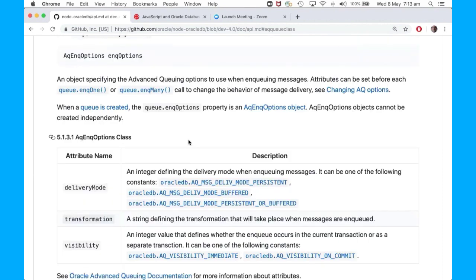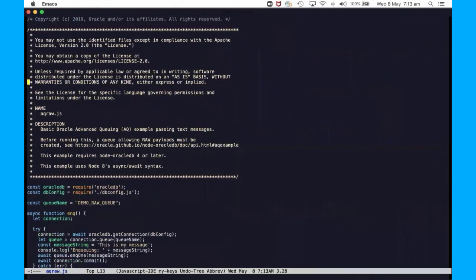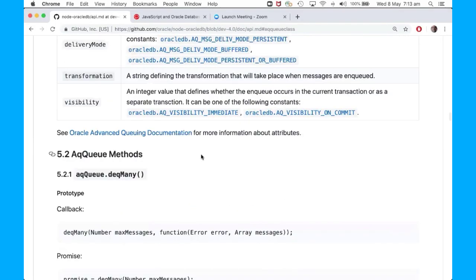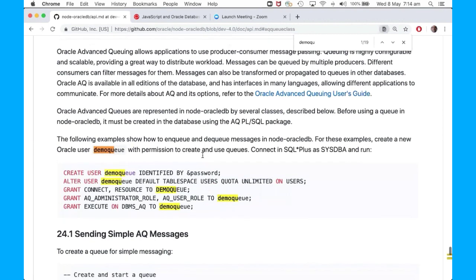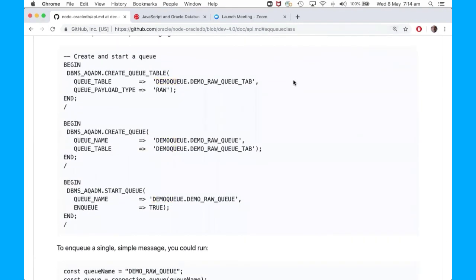Let's have a look at it in action. And so the first thing to notice is that this is what we call raw queues only. And I did know I wanted the doc for something. Demo queue. Okay, so the first thing is that you need to start the queue in the database. So you actually use this AQAdmin package to create queues. So here we're creating a queue for a table because it's going to be persistent.